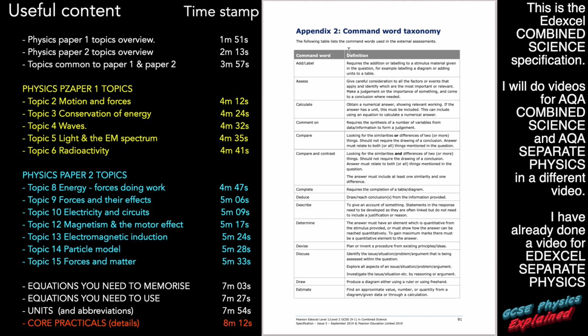This is a command word taxonomy, which is a breakdown of the type of words that they'll use in the questions that you'll get. So the following table lists the command words used in the external assessments. So the question might say add a label. That's what you've got to do. It could ask you to assess something or calculate something, comment on, compare.